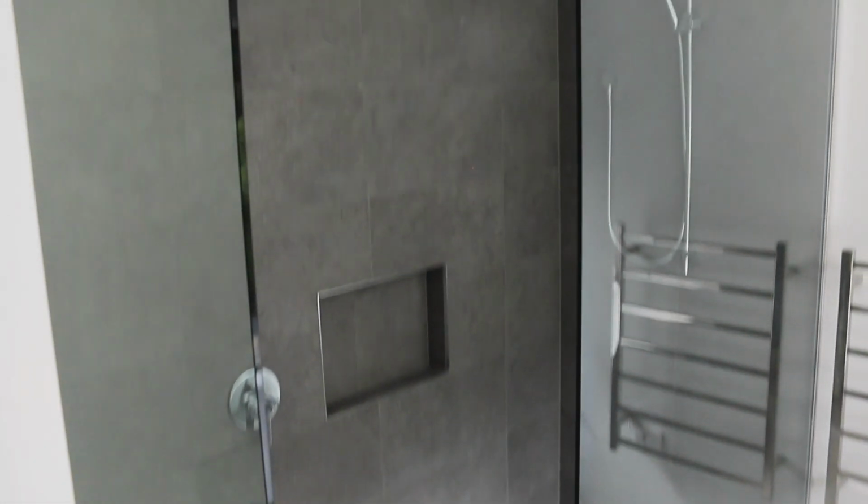Pros of tiles in a wet area, it just feels like a luxurious room. You get the water in the shower, it spills out, and like a hard floor, you just mop it up. A con would be that it can often feel quite cold, especially in those winter months. We weren't fussed on underfloor heating and I haven't regretted it.